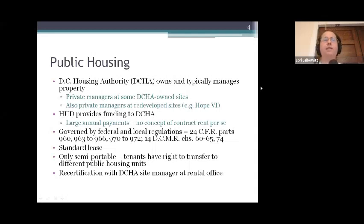Okay, let's talk about public housing. So like I said, DCHA owns these properties and they typically manage them, although some of the properties have private management companies, which causes all kinds of challenges. And then just as another category, there are some Hope 6 and other kind of redeveloped public housing sites that have weird ownership structures. And there are some specific regulations for those.